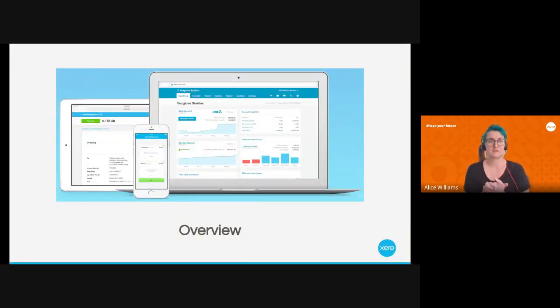So, a little overview of Xero. We are very fortunate that quite a lot of people, especially in New Zealand, have heard of us because we are a global leader now in terms of online accounting software. But even if you have heard of us, I'll still give you a really quick whirlwind tour of who we are and what we're about. We're an online accounting software business that basically looks to connect small businesses to their advisors and many other services as well.